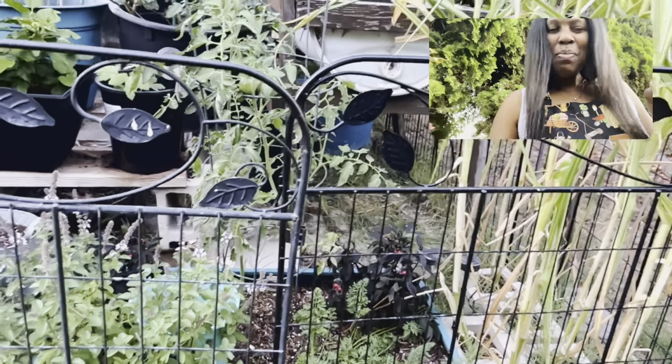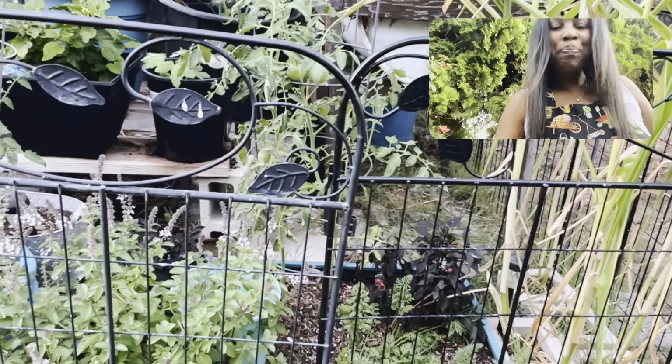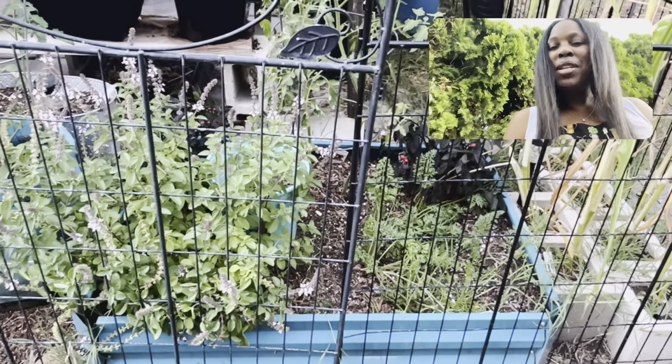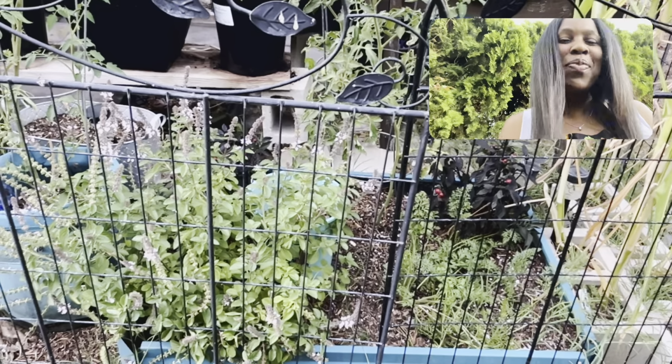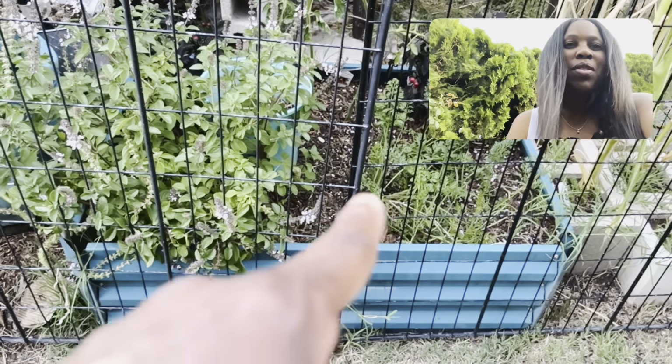I have some black pearl peppers back there. I don't really like those peppers, but they were pretty, or they are pretty, so it's a nice little touch to the garden. But I won't grow those again. And the reason I won't grow them again is because they're really small. They said black pearl, and they are the size of a pearl, so it's kind of a waste of garden space for me.